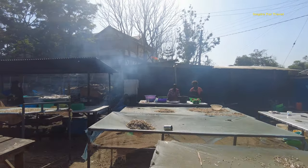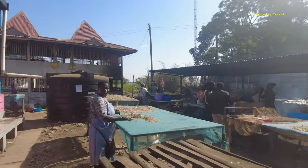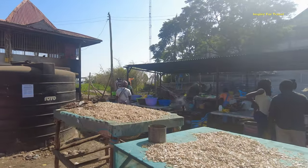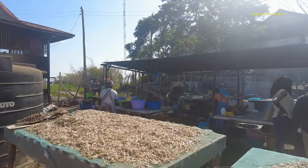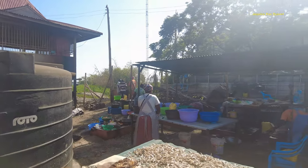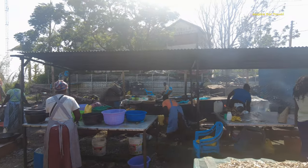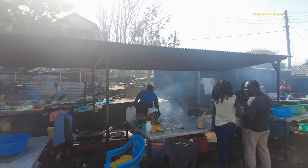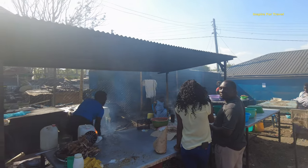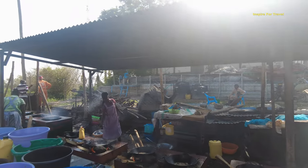So right now we're in the Soko La Samaki here in Kisumu. Shikamoo, mama. So these are the different fishes here in Dunga Beach here in Kisumu. People could come here, order their fish, what they want. And this is where it is fried here in Kisumu. This is how it's done.